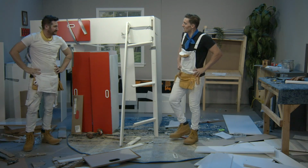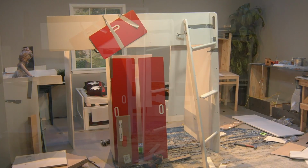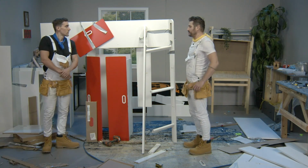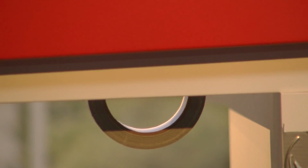I think she turned out pretty good. Well, here she is. Quite the beaut. Fully finished Stuva loft bed, featuring wardrobe, ladder, everything in between. Little desk. Everything you need. And it looks great, it just looks beautiful.